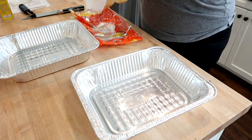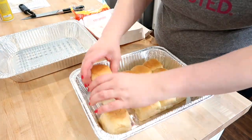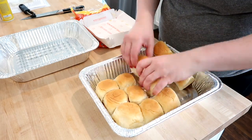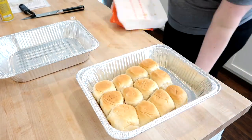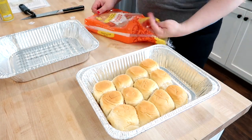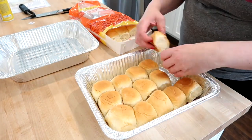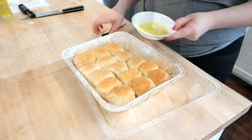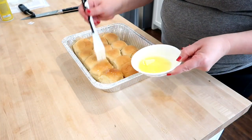So normally I would buy the Rhodes frozen dinner rolls and let them rise and cook those, but I knew that I was cooking so many things today, and so there was kind of a trade-off for me. I went ahead and bought the Hawaiian rolls and just warmed them up in the oven with some butter, and they were really delicious. So I'm just breaking those apart just because it's easier for serving and putting them in one of the disposable baking pans.